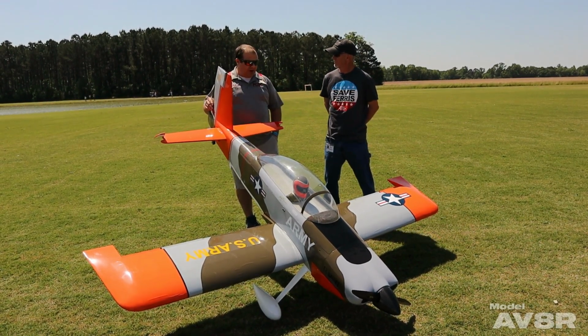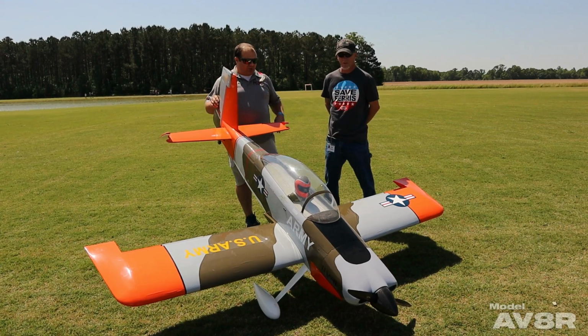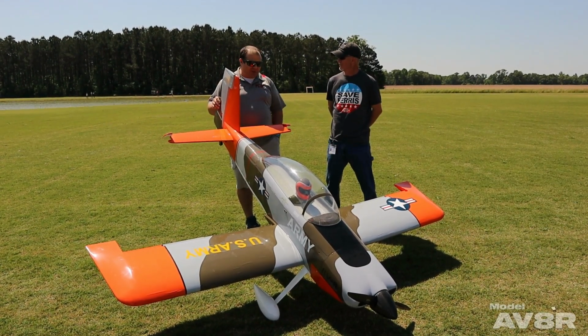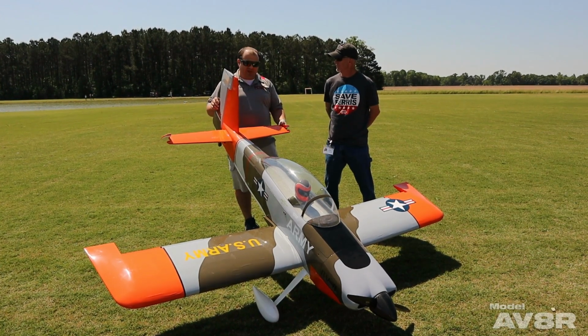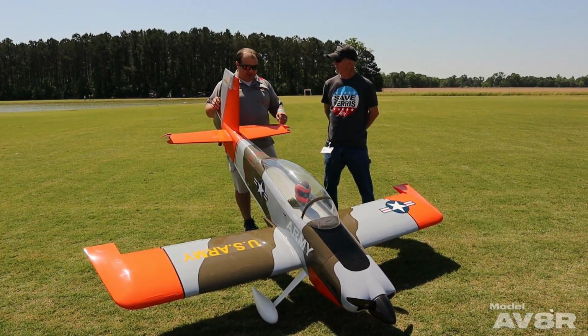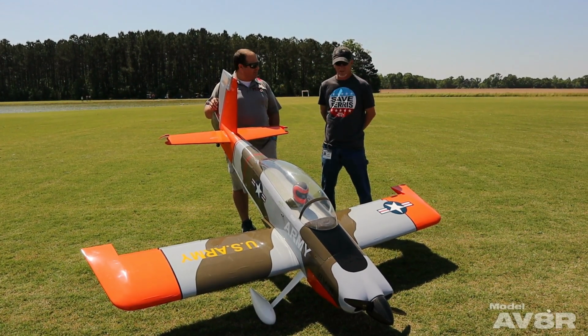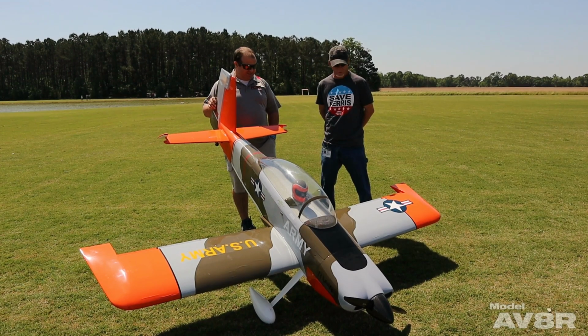The whole airplane's right around 24 pounds. So for the wing area and size of this thing, it's actually quite light, and that's one of the really cool things with this. It's part of our new Featherlight series that we're coming out with. We've had this one on the market for a couple months now, and everybody seems to be enjoying it. That is awesome. That's a beautiful, beautiful airplane.